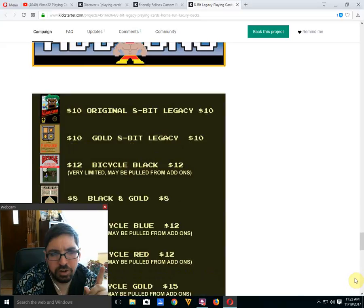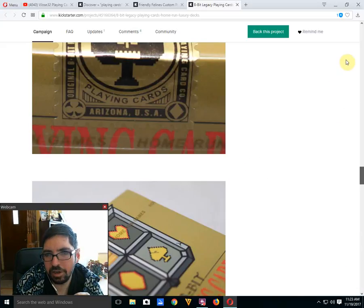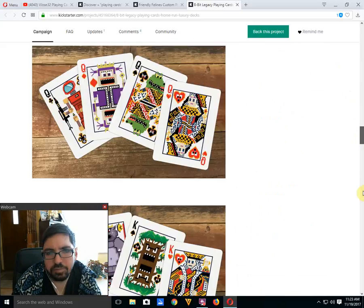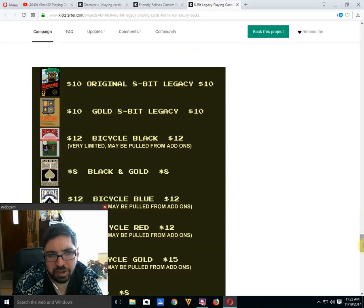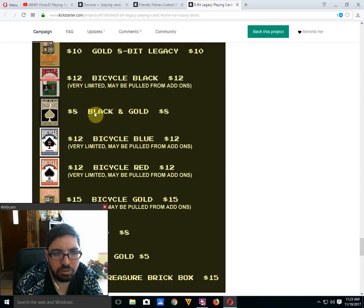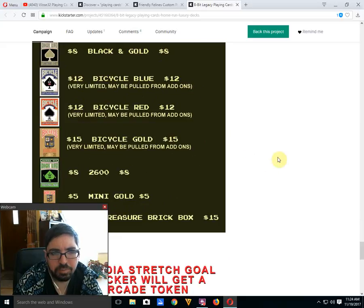You can still add on the old decks, as you can see, an original deck. Wait, now I'm curious. So it's $10 for these new decks, or you can get the original decks for $10. There's the original black and gold. There's a platinum one, which is actually a Bicycle branded black deck, which is limited, and they may pull from the add-ons. A black and gold, which I think was done by Liberty Playing Cards. I'm not sure. It was not good quality at all. Just buyer beware. Bicycle branded red and blue, and a gold one.